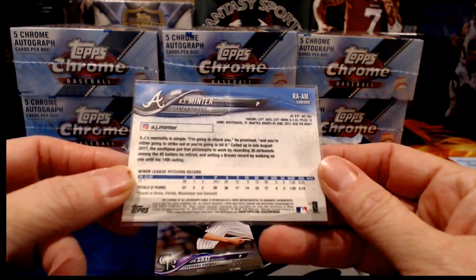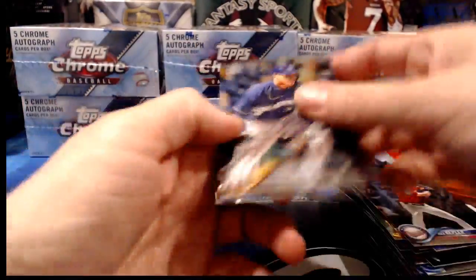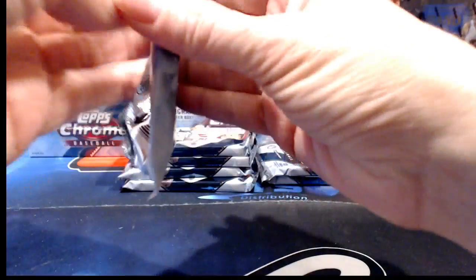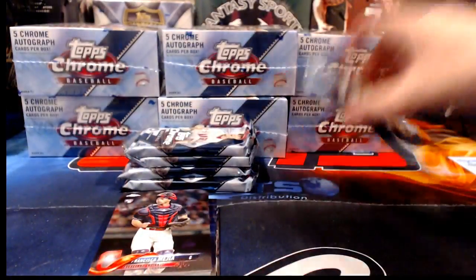A.J. Minter and the Braves. Braves with a second hit. But yeah, you're absolutely right, Buckeye. If they had left him in, oh boy, they probably would have drilled that guy right in the head. Indeed, SNS, it is bad karma to do stuff like that. I think you are correct about that. As in what goes around comes around kind of stuff.